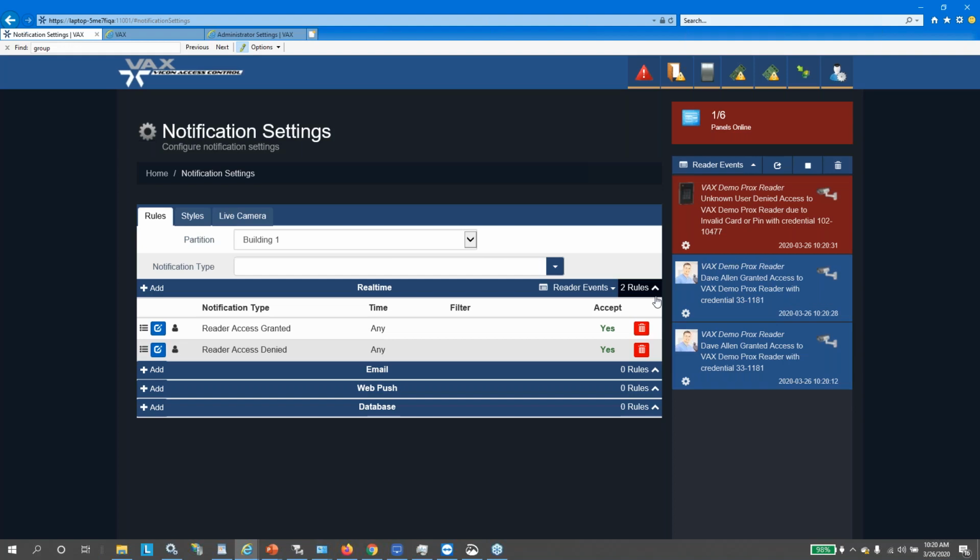And remember, I set up the notification for reader access denied as well, so that would appear. So when I apply this group, any other events that occur in the VAX system will not appear in your notification. Okay. Again, you're setting up a group to filter only these events to appear. And again, you can filter this just for your own login, or you can also set up the groups for global. So anybody that logs into the system can have access to these groups.